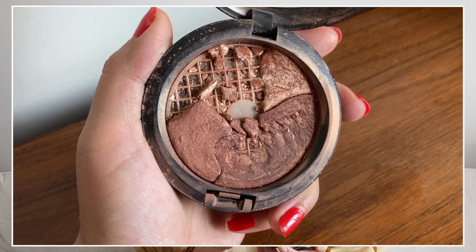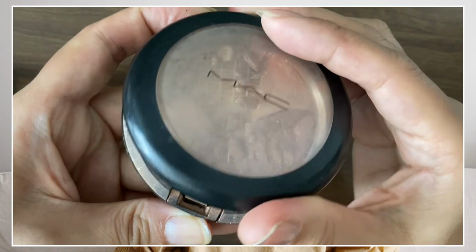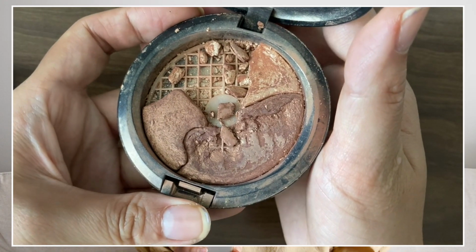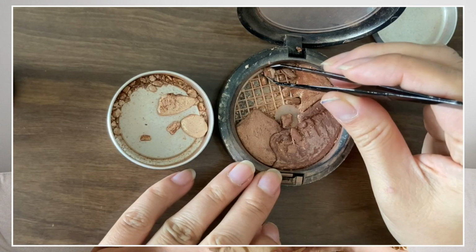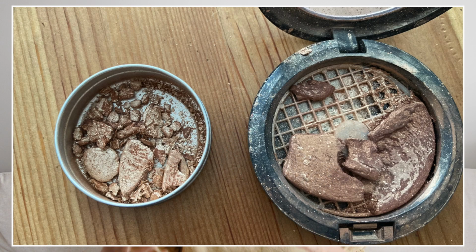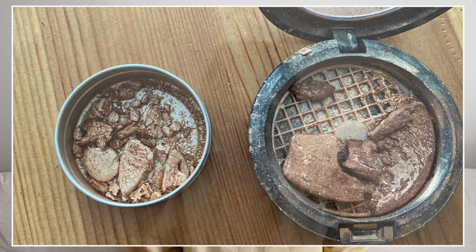Some chunks of the bronzer from the edge broke apart and got mixed with the highlighter. They got mixed up pretty well and it was quite hard to tell them apart. That definitely slowed me down from reaching for this product because I didn't want bronzer and highlighter all over my face. Finally, I decided to separate the bronzer and the highlighter. And this is how each of them looks now.